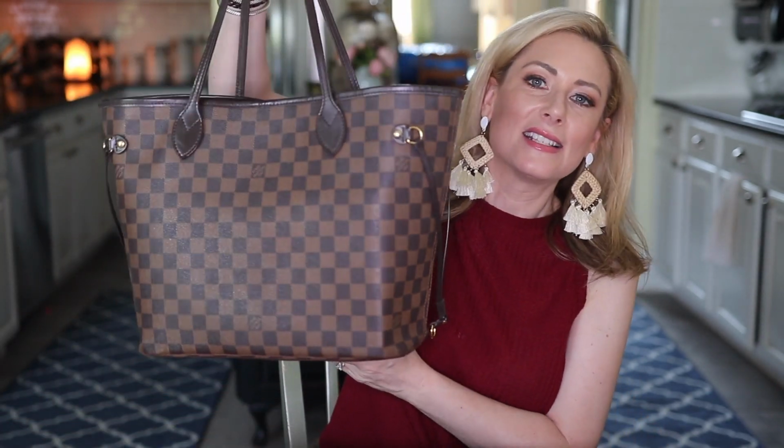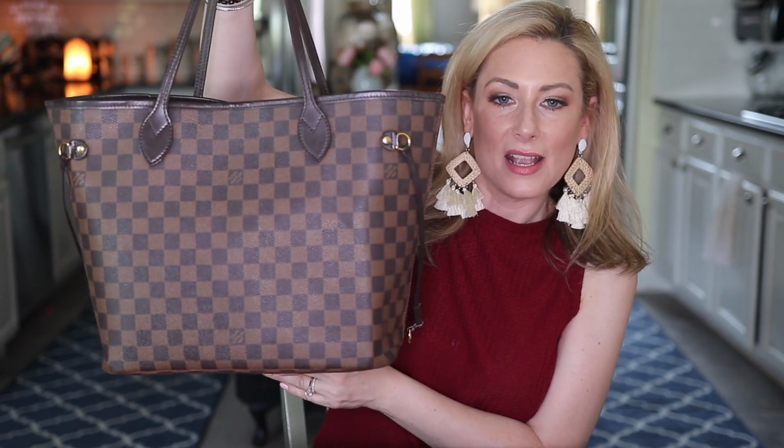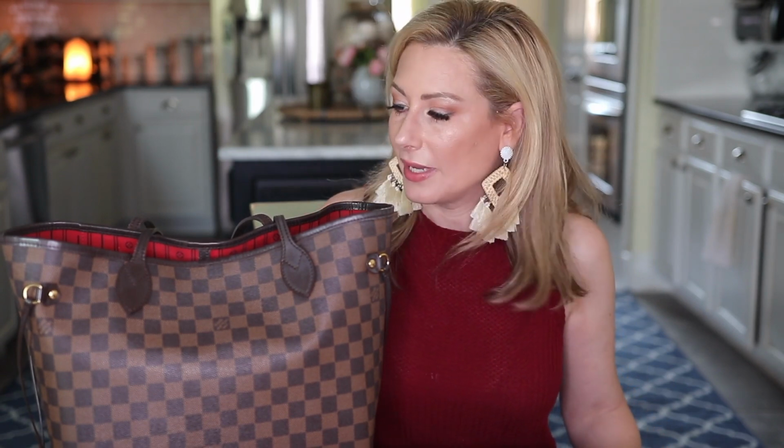Another favorite luxury purchase was this. This is my current bag that I'm carrying. It is the Louis Vuitton Neverfull MM in the Damier Ebene. It's a great bag. It's the perfect size. I like this over the GM because this is more of an everyday tote. I'm just going to set her down right here. Whereas I feel like the GM is super huge and pretty big.